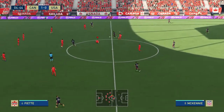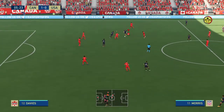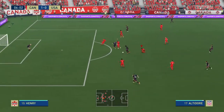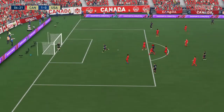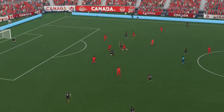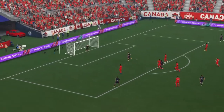Weston McKennie. Morris. Well, that is how to play advantage. Plenty of forward momentum here, but can they produce? Well, a moment he would dearly love to have back. Well, listen, he's tried to hit it too hard. Just relax a little bit, focus on your technique.